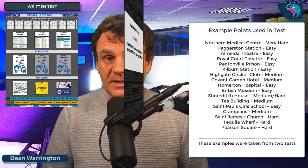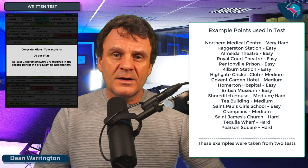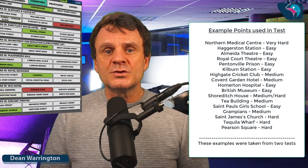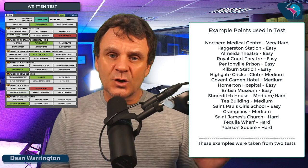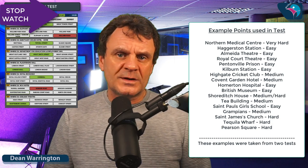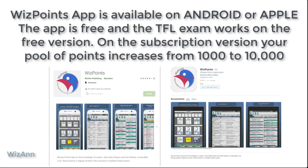When you finish the app exam, it will tell you how many correct answers are required from the run section for you to pass. When you tap continue, it will show you all your wrong answers and highlight the correct answer with a green glow. There is a stopwatch at the top right, and you should easily complete all 25 questions in under 15 minutes. Use educated guessing. Practice a lot and your educated guessing will improve. Competent is the best level to practice on, but experiment with the different levels of difficulty.